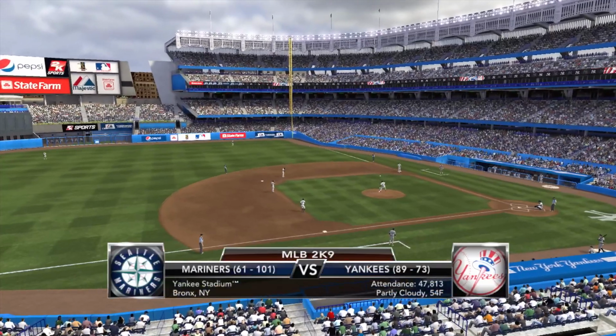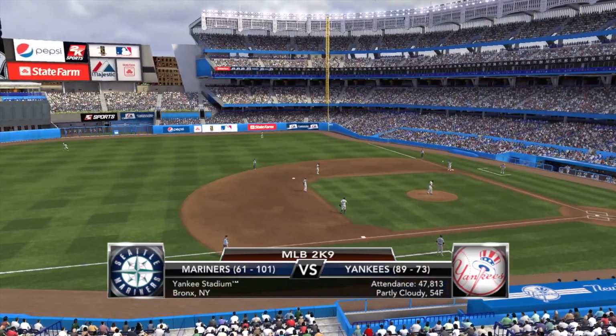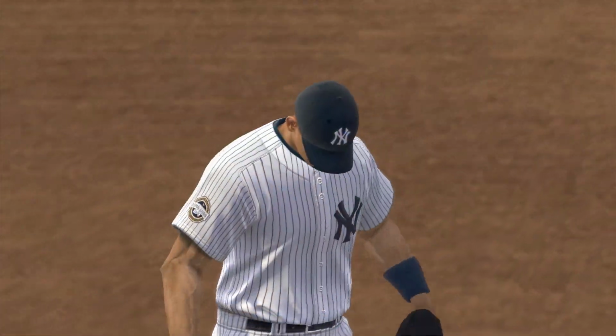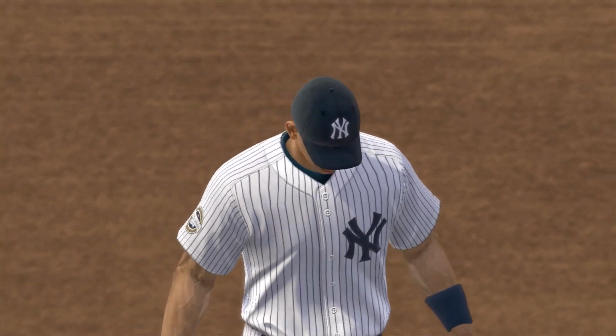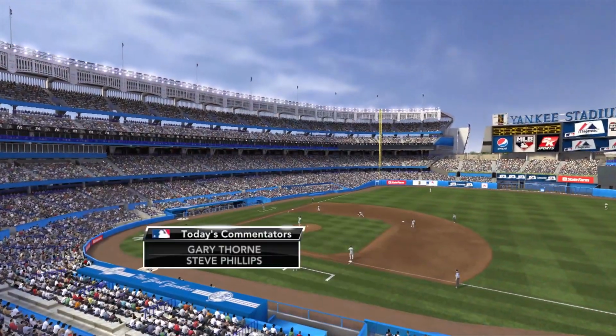The beautiful new Yankee Stadium is our site. What a venue this is here in New York City. When you have a ball player like A-Rod in your lineup, you are looking for some big-time offense. We'll see if he gives it. Major League Baseball on 2K Sports with Steve Phillips.